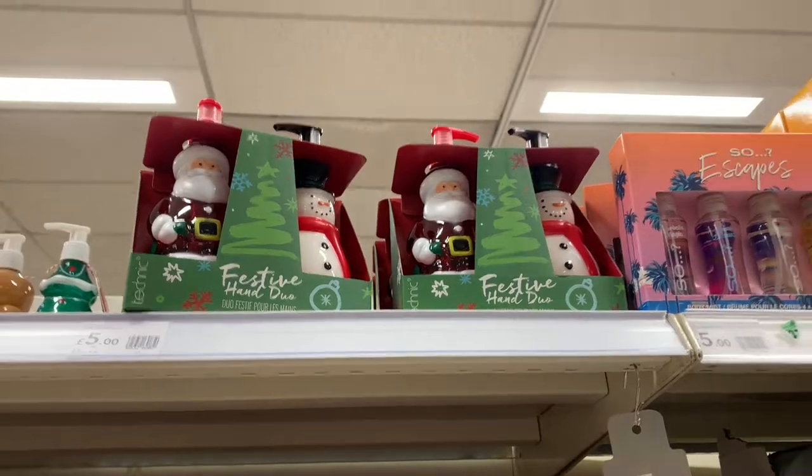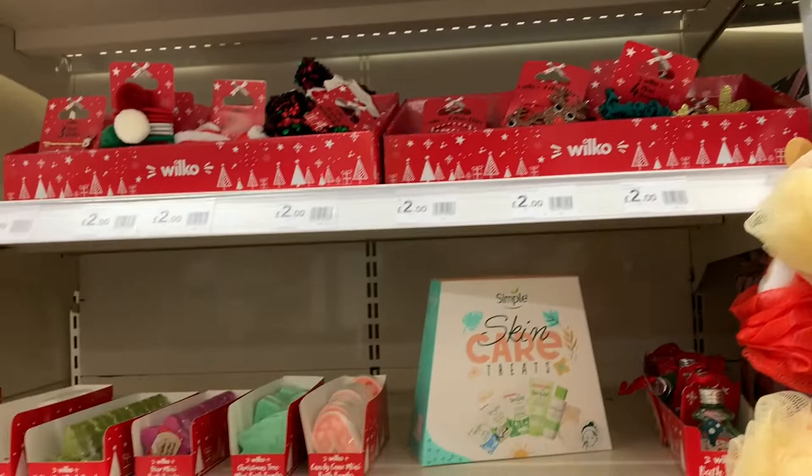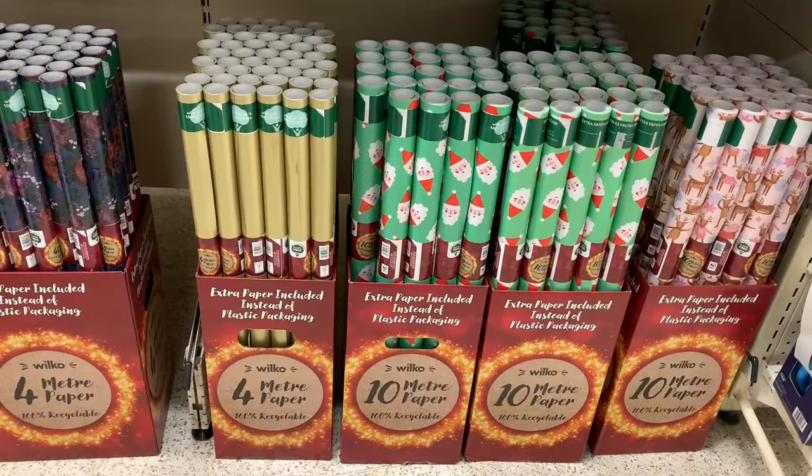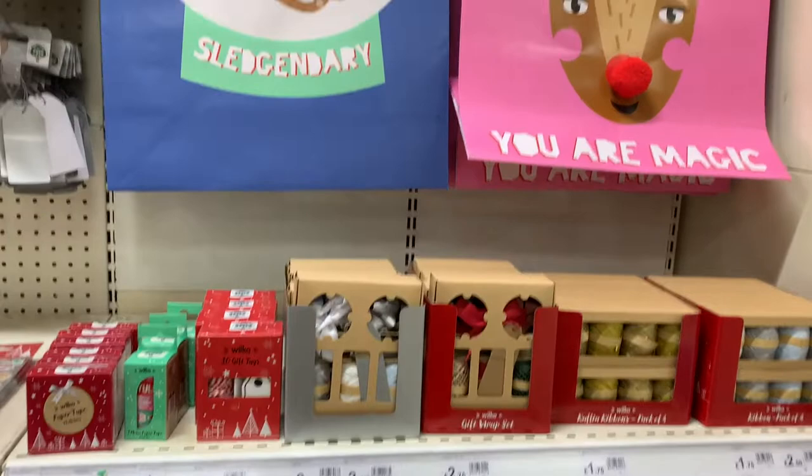5 pounds. I have like this, and then some makeup here, and polish. This is, how much is this? I don't see the price of this one, but here for this is 3 pounds, so huge.